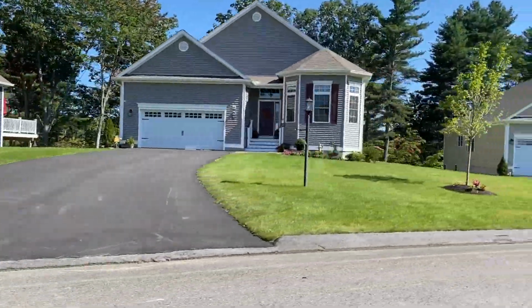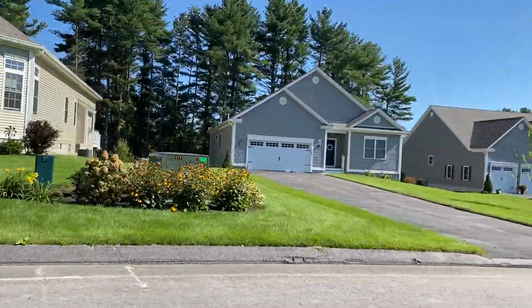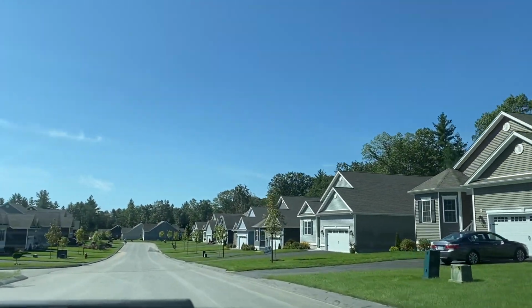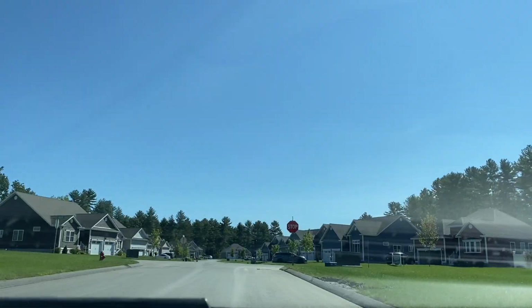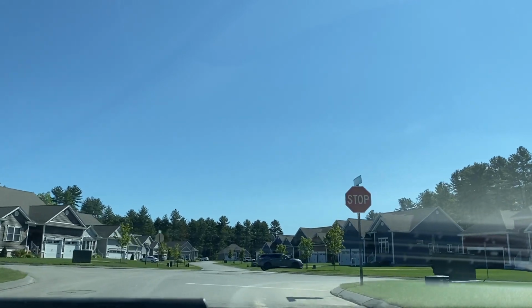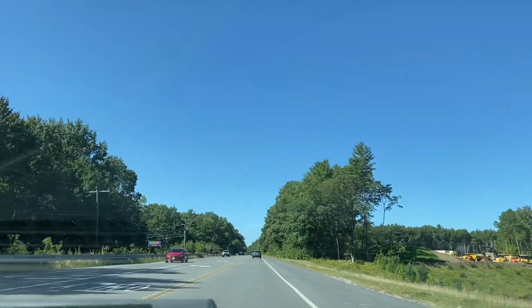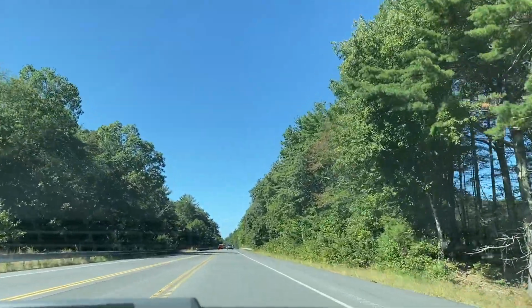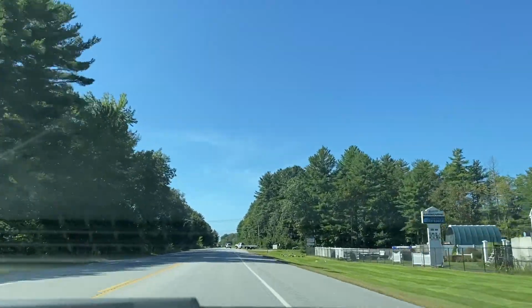While the homes are nice and the location is great, one downside for potential buyers might be the lack of land. However, if you prefer the low maintenance community lifestyle, then this might be a perfect development for you. We're now leaving the development and turning back onto Route 102. Just after the landscaping store on the right, we'll be turning onto High Range Road.